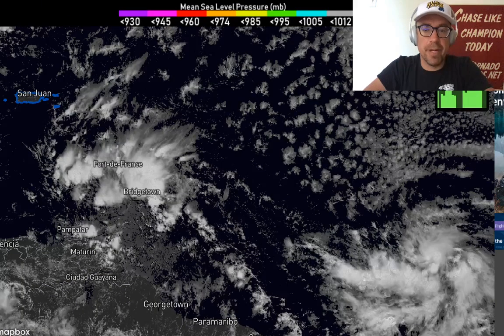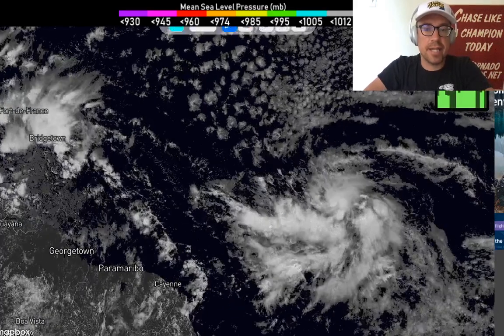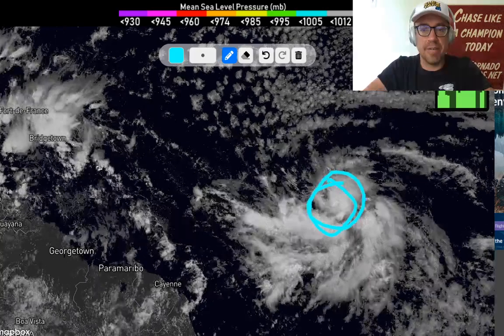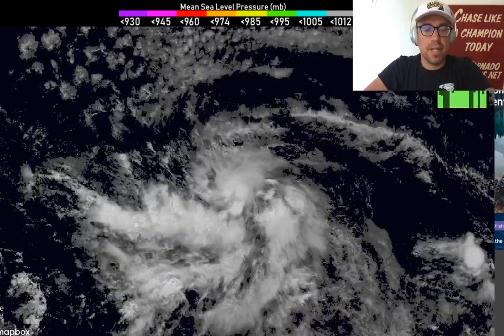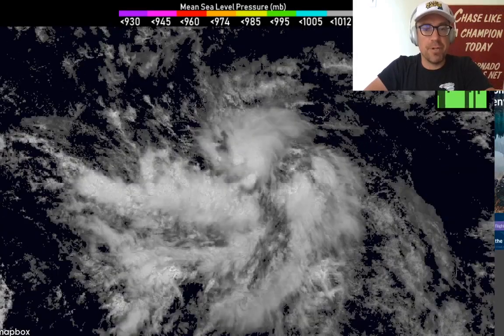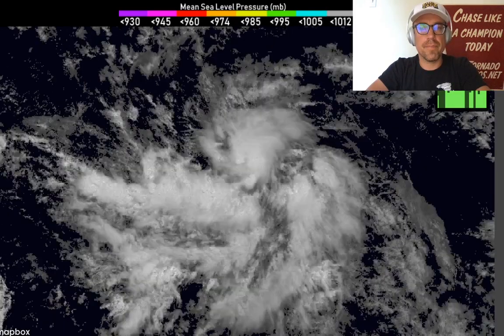I'm using the Radar Omega app here for tracking, and you can certainly see the cyclonic spin with 97L and why that has a greater likelihood of development. Middle to later portion of next week is when we'll be watching this very closely. Let's take a look at the update here.